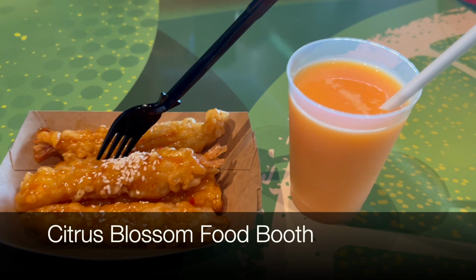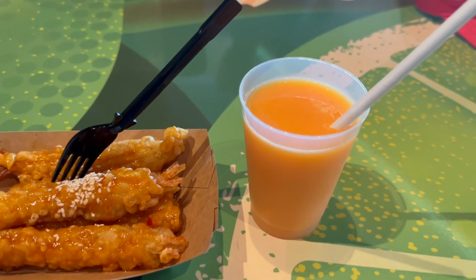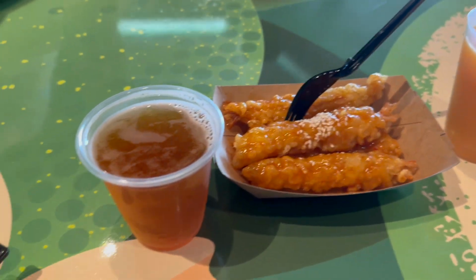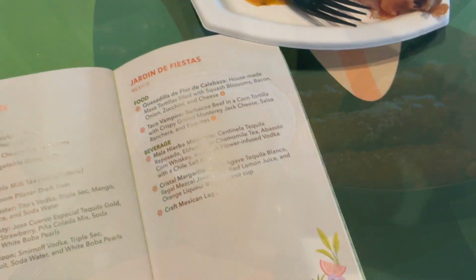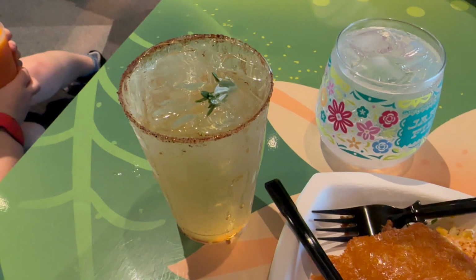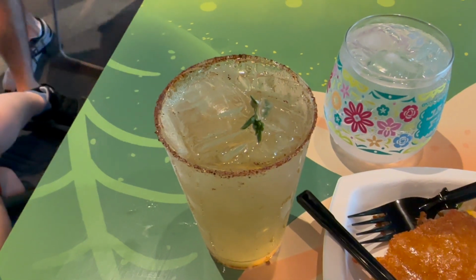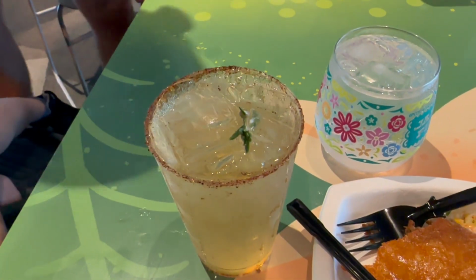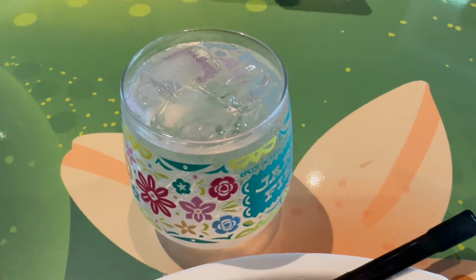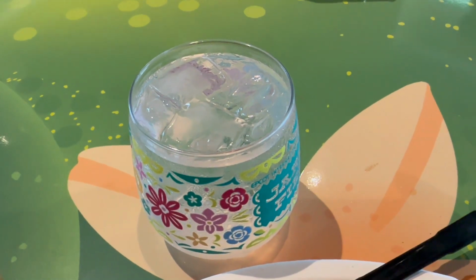From the citrus blossom booth, we got this is the sipper. It's an orange smoothie for the kids, and you can get that in the orange bird sipper or without, just a cup. These are the tempura shrimp with an orange marmalade glaze, and then I got the citrus cream ale. From the Mexico booth, the Jardín de Fiestas, we got two of the margaritas. So this is the Mala Herbera margarita. This comes with Centilla Tequila Reposado, Elderflower Chamomile Tea, Abasolo Corn Whiskey, and a flower-infused vodka with a chili salt rim. This one is the Cristal Margarita, so it looks like water. Agave Tequila Blanco, a Mezcal Joven, clarified lemon juice, and an orange liqueur.